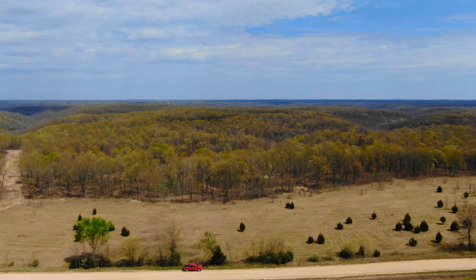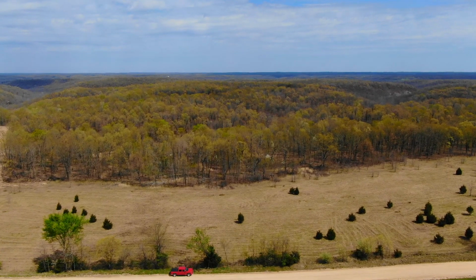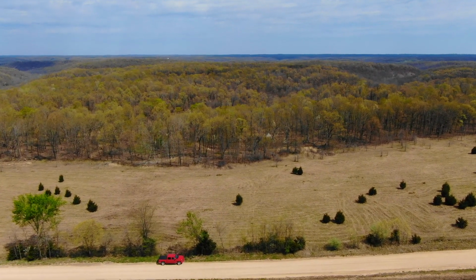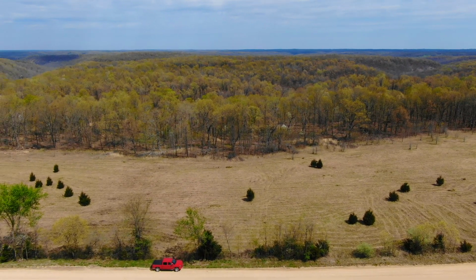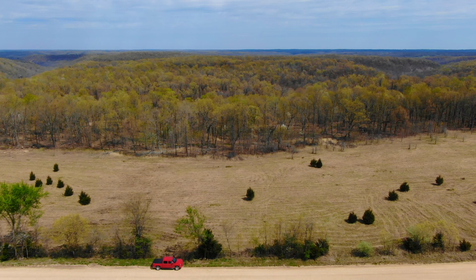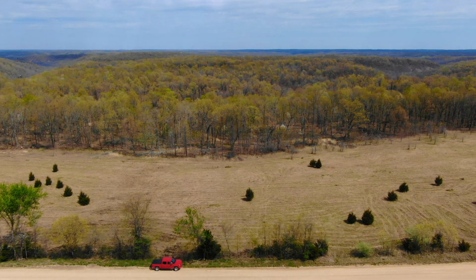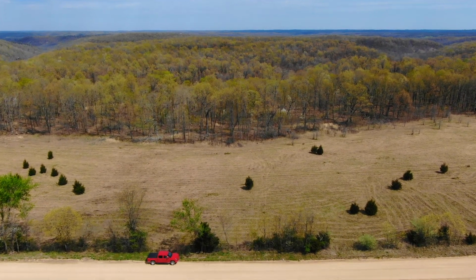Okay, I think we're just going to do a flyover here. This goes basically north or northeast. Beautiful open meadow on the south side. This is extremely level on the south side and stays fairly level once you get into the timber for a couple hundred feet. And then it starts to slope down as you go toward that creek bed.